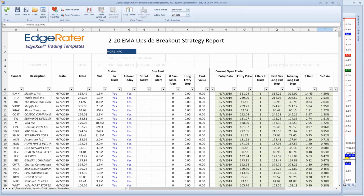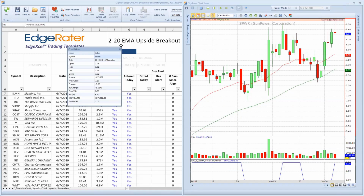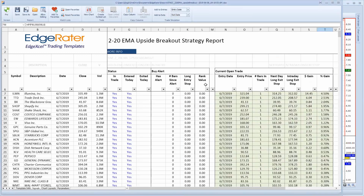Okay, Ross, you figured out how to bring up the data window. Yep, good. And just if anyone didn't see what I did to bring up the data window, there's a little box here, show values panel. That will bring up the data window. And the rank value, that is a good question. There is a rank value over here.